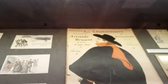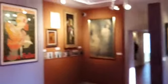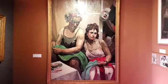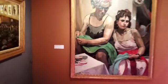And rap music as well. Let's go back, see if we can put this lovely painting here. Isn't it gorgeous? So that's Georges Jouba. The focus on my camera's not doing well today, sorry.